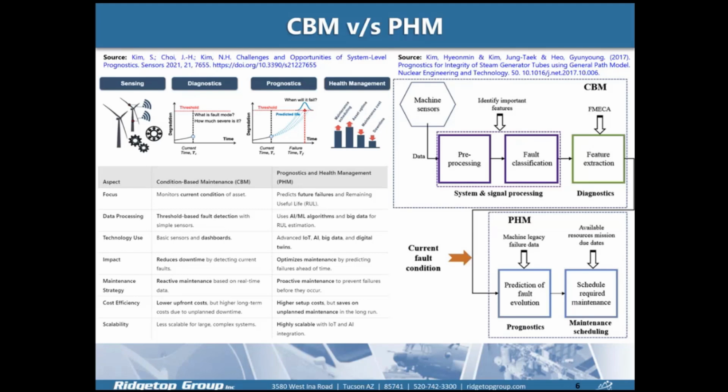Now, let's look at the key differences between condition-based maintenance and prognostics and health management. Both of these strategies aim to improve asset reliability, but they do so in distinct ways. CBM is reactive, which means maintenance is triggered when a sensor detects that an asset has reached a specific threshold. An example of this would be abnormal vibration or temperature. It ensures that maintenance happens only when equipment shows signs of potential failure.